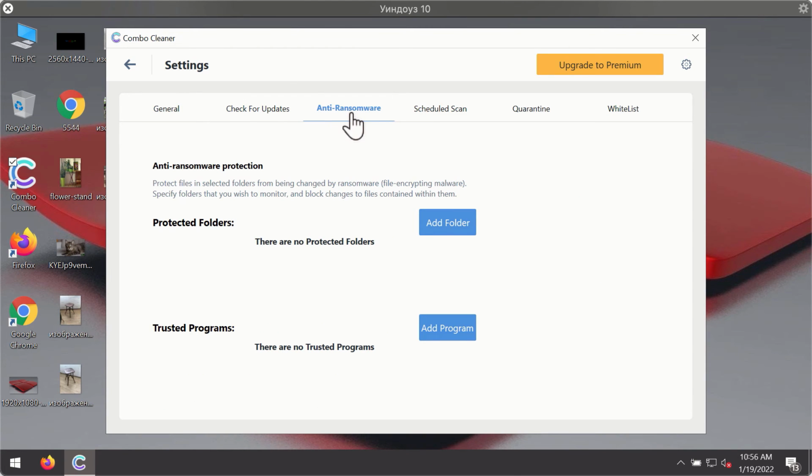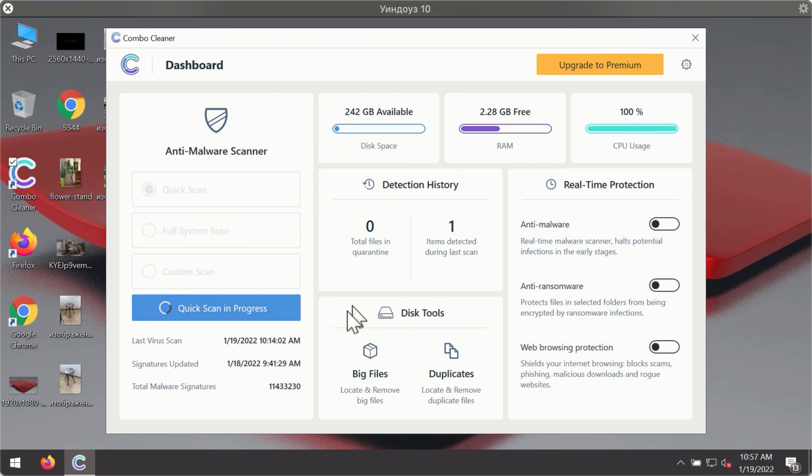For instance, there is a special feature called Anti-Ransomware, which is the part of the premium license. Anti-ransomware feature of Combo Cleaner helps you to add one or several folders on your system that will be protected against all sorts of ransomware attacks.